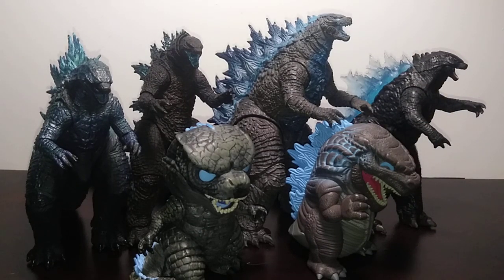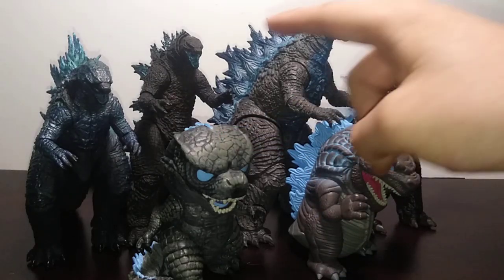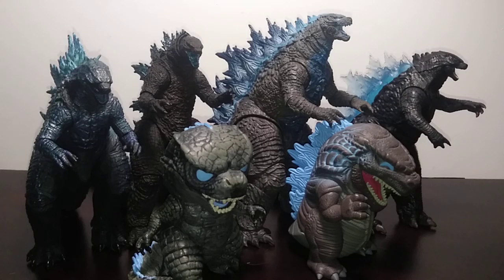So automatically, we can say that Funko and Playmates share the tie in terms of price because they're both at around 10 bucks. So that's basically the price. Now, availability.